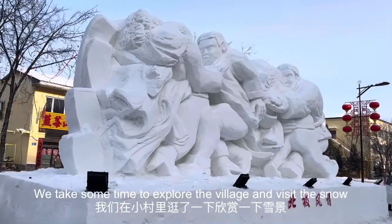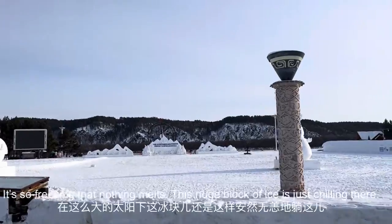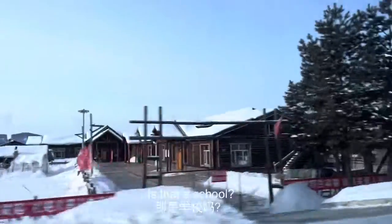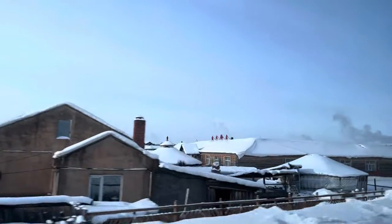We take some time to explore the village and visit the snow sculptures in the square. It's so freezing that nothing melts. This huge block of ice is just chilling there. Is it a school? I think we just went past a school.